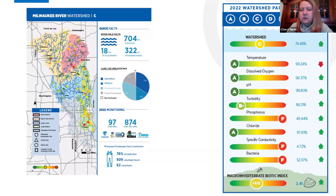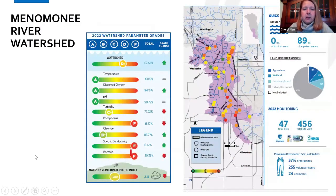Again, water quality is pretty good for those key parameters, but we're again seeing Fs and these kind of bacteria, phosphorus parameters. And let's see, move things around here. So this is our Menominee. Sadly, the Menominee is not doing as well as we would like, although if you see these little arrows, they kind of show you trends from one year to the next. I'm not sure what that's all about.